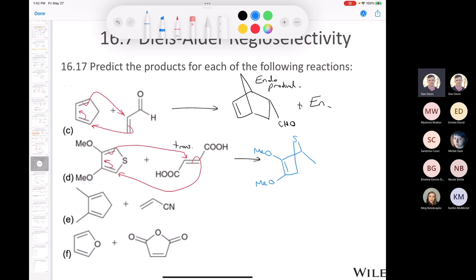Let's see, these are the carbons in our six-membered ring, like that. And we're going to have one carboxyl group in the endo position. We're going to have the other carboxyl group in the exo position. And so we would not only get this product, but we would also get the enantiomer. Because again, you could rotate the dienophile and it could react in the other orientation.